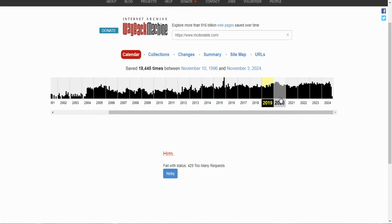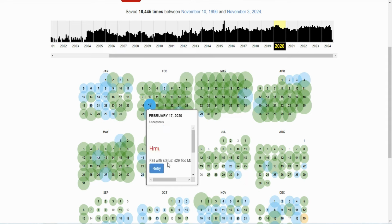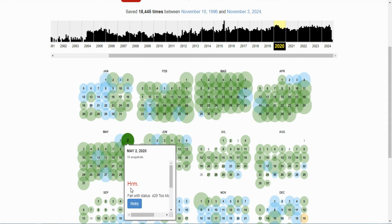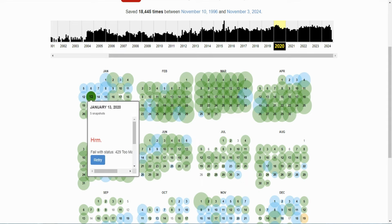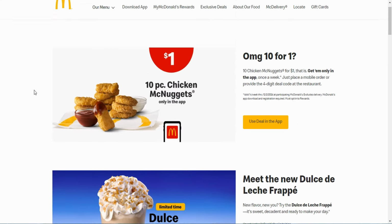So we can't look at 2020 because for whatever reason, now I'm getting a fail with status 429, too many requests. So they're blocking me from even looking at it, which, you know, that's cool, I guess. I'm getting bullied by Internet Archive and Wayback Machine, but nonetheless, I will conclude our look at McDonald's, at least this side of McDonald's, which is just the main website. It will not be the final video because I plan to do international and another video based on McDonald's since they are now deciding to expand their brand.